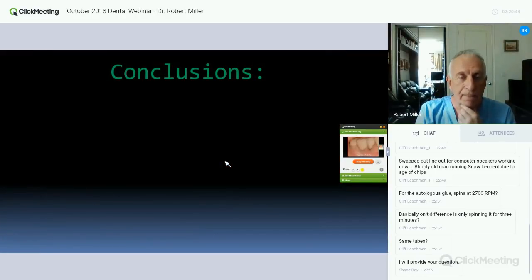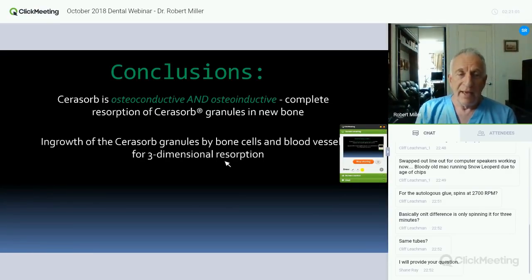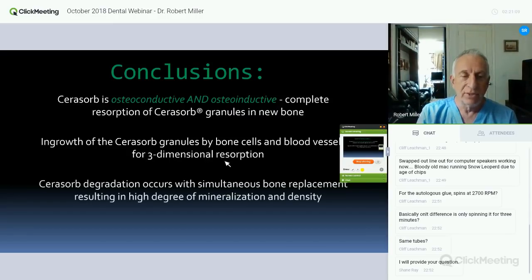So in conclusion, Cerasorb is both osteoconductive and osteoinductive because of the release of free ionic calcium. You get complete resorption of the Cerasorb granules in new bone. We have an ingrowth of the Cerasorb granules by bone cells and blood vessels for a 3-dimensional resorption inside and outside of each granule. So the 3-dimensional means it's going to resorb more quickly.